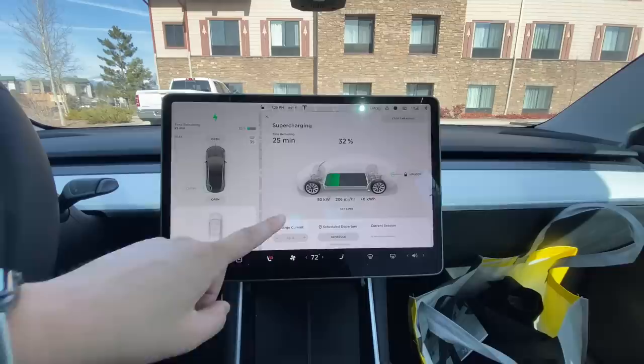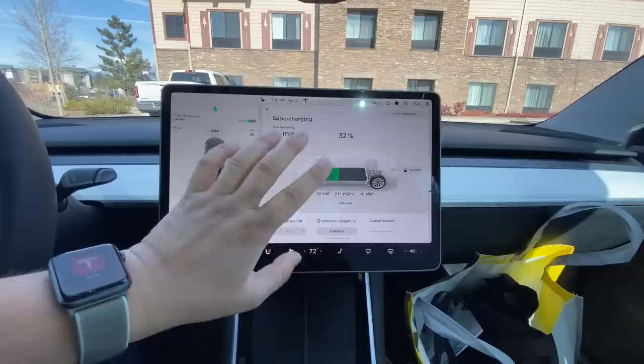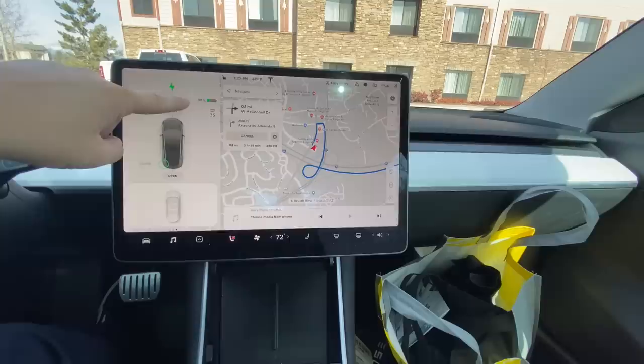That's pretty great. Preconditioned for supercharge, and I kind of ripped it over here to warm up the battery. You can see the blue is gone anyway. So 50 kilowatts, great for this battery temperature. We're gonna be here to get to Gallup. So let's see how many miles that is. Hmm, 181 miles to Gallup. So we're gonna need quite the charge, a really long one.